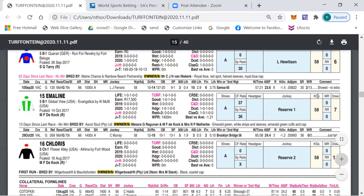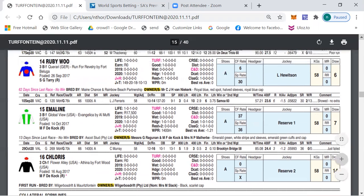And then I think Ruby Woo, to my mind, is also in with a huge chance here. That will definitely be suited to the longer distance. Ran on well 23.6 last time and already 13 runs, 2 wins. So that would be my second selection in this race.